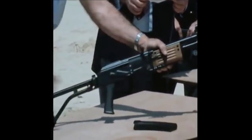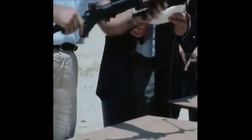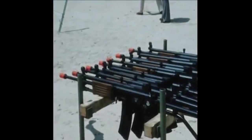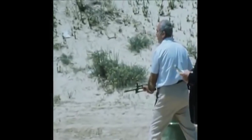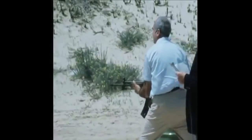Cocking handle on the right side. Cocking handle on the left side. Folding bar to the right. Folding bar to the left. I'm firing from the hip, from the shoulder, from all kinds of positions.